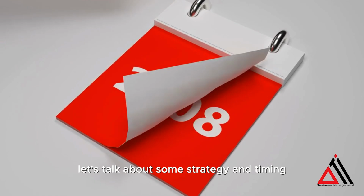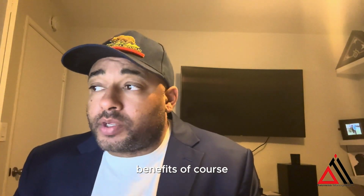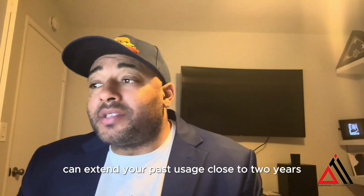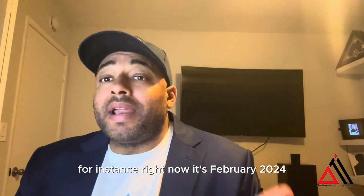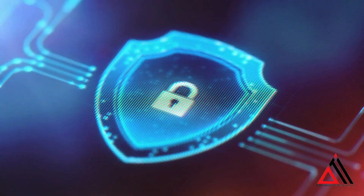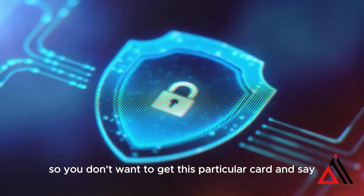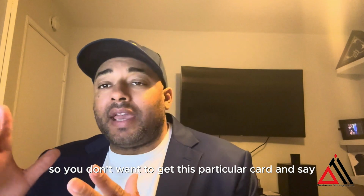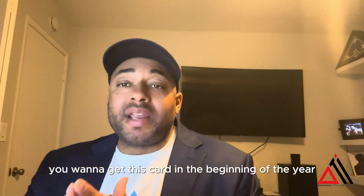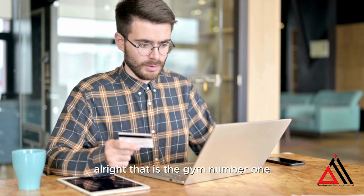Let's talk about some strategy and timing for the Companion Pass. Timing is crucial to maximize the duration of your Companion Pass benefits, of course. Ideally, earning the required points early in the year can extend your pass usage close to 2 years. For instance, right now it's February 2024. You could literally secure your pass for all of 2024 and most of 2025, which is doubling the value of your efforts. So you don't want to get this particular card in, say, the end of the year, like November or December, because you're missing out. You're only going to get a year and a couple months. You want to get this card in the beginning of the year so that you can get almost 2 years worth of benefits. All right, that is gem number one.